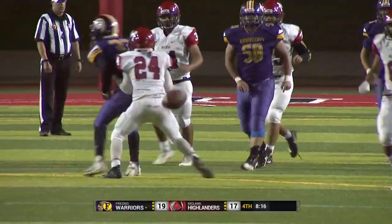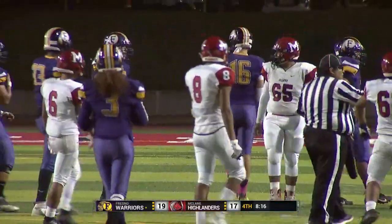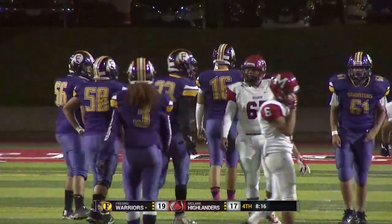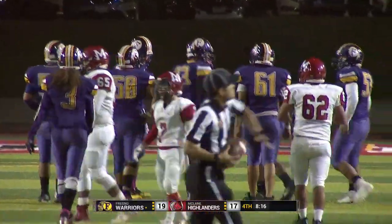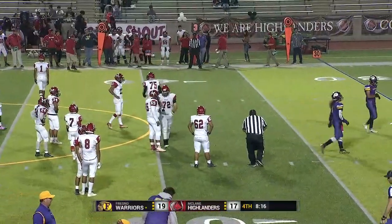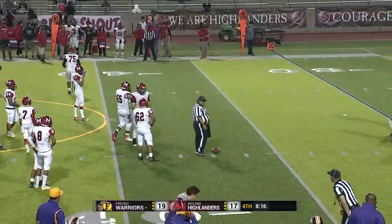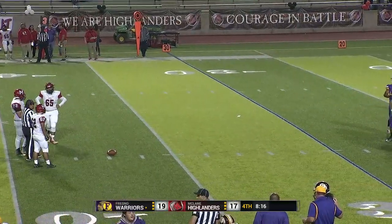Nahara with the fake. Whistles it past the receiver Marshall, incomplete. It was a nice fake, nice setup. But again, a 3rd and down situation for the Warriors. Important play to try and keep not only possession of the football, but to keep this drive alive. Prevent the McLane offense from coming back on the field.